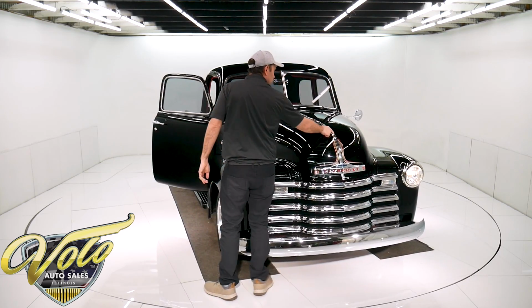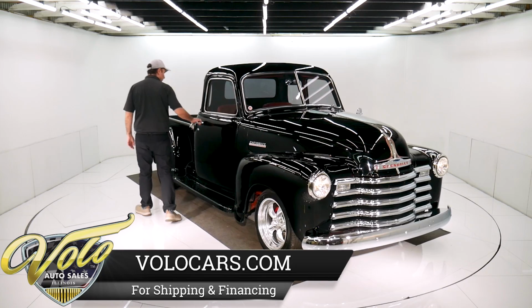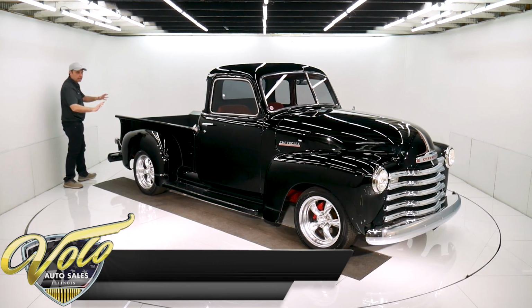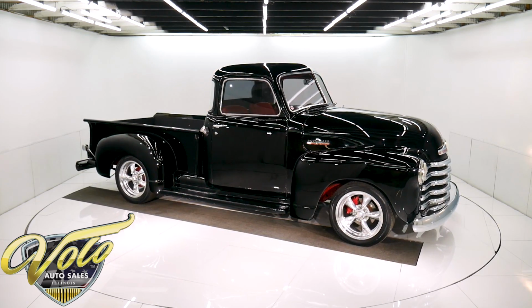It's got the stainless strip up the middle of the hood. I think that was an accessory. I noticed when we pulled it in here, the black paint, the wax is a little smeary, so we'll wipe it down one more time, get rid of all that.